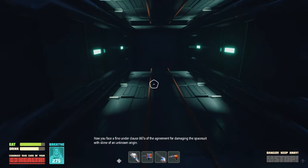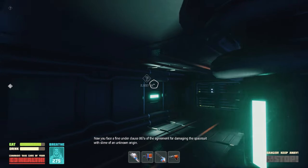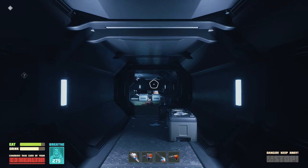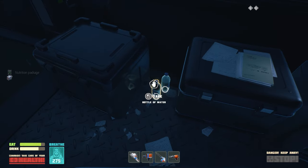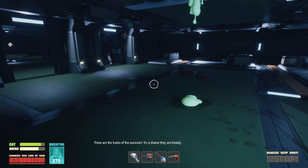Now you face a fine under Clause 867A of the agreement for damaging the spacesuit with slime of an unknown origin. These are the tracks of the survivors. It's a shame they are bloody.